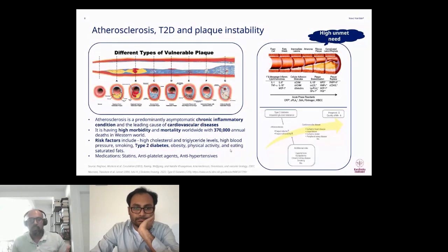As you can see, it's over 370,000 annual deaths in the Western world. And there are multiple risk factors, which make it more associated with poor prognosis and poor quality of life. Type 2 diabetes is one of them, along with obesity, physical activity, and eating saturated fats. But what we are trying to understand through this project is how the different types of vulnerable plaque happen, and how that proceeds to atherosclerosis, and then eventually to any kind of chronic heart disease. And with a type 2 background, do we see similar patterns, or is there something more that we can learn out of it?